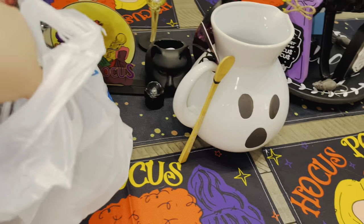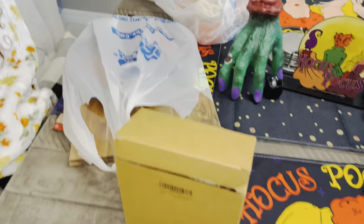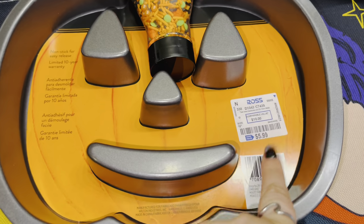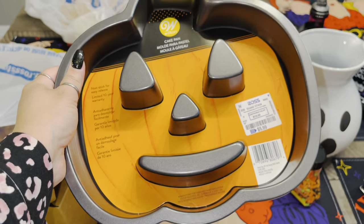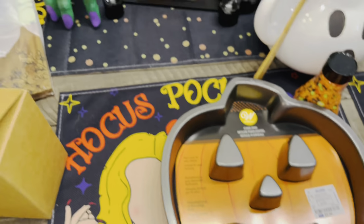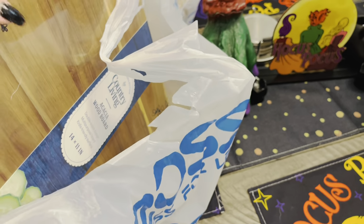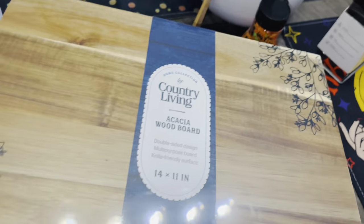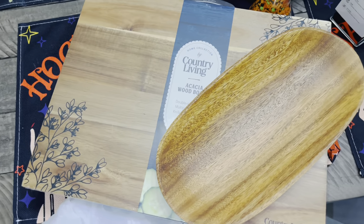And what else? He wanted me to get a greater miniature one, so I got him that. That bag. And I saw this, and I thought that it was super cute to do a cake. This was $5.99, and this was $2.99. Look how cute. Definitely gonna do a cake here. And this goes with the other one. Look how cute. I like the design on the corner. Country living. So this goes with this. When I go to Nicole's house, I still gotta be creative, so let's see what I do.